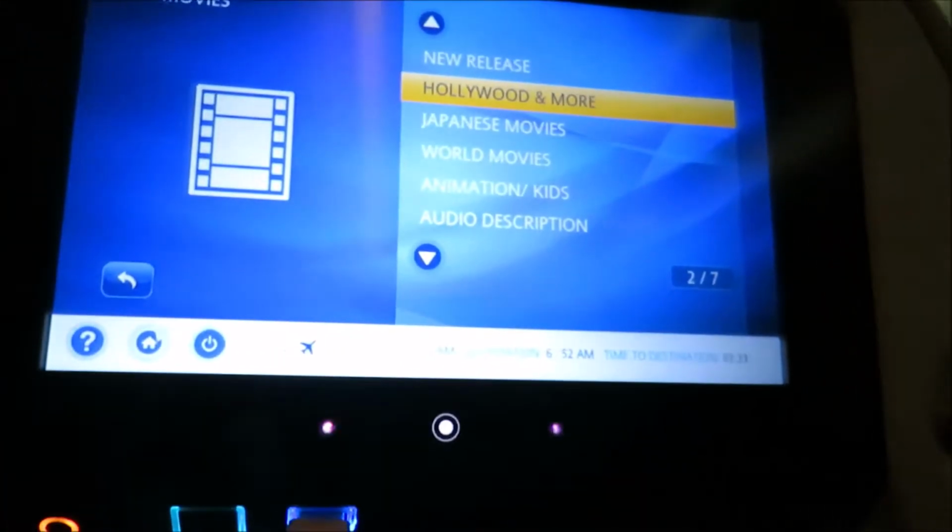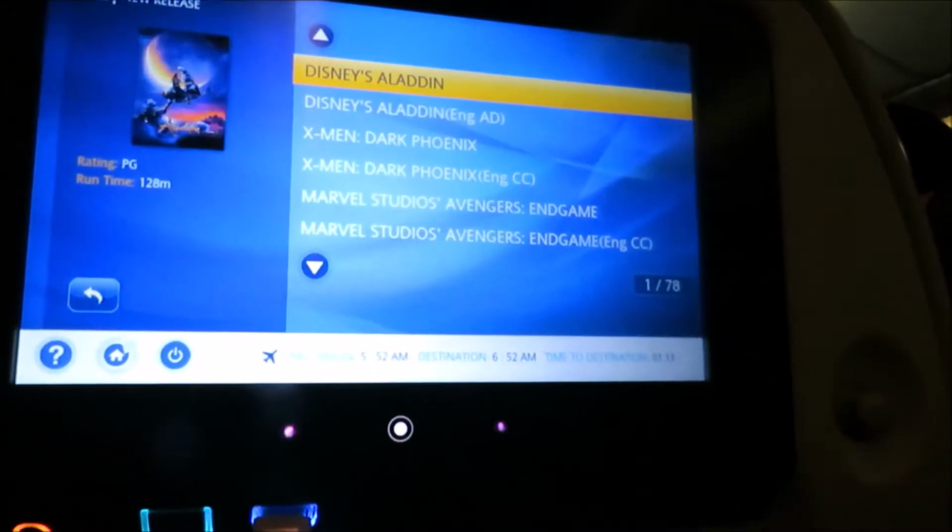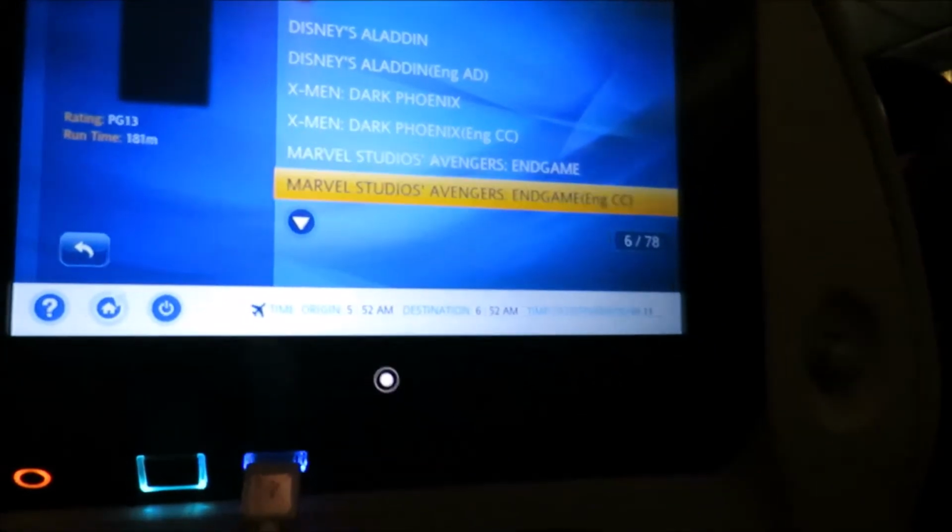Here are some of the movies which we could watch. As you can see, there's lots of variety and features movies from all around the world, although there weren't too many options in any one category.